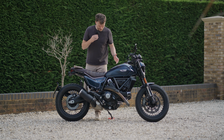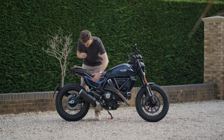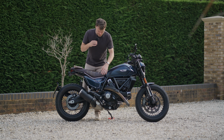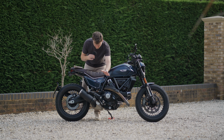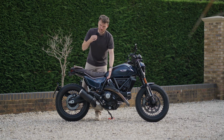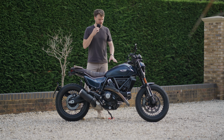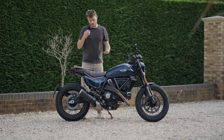For some reason or other, they've got rid of that and they've just kept the one pipe here that tucks right in, and then straight from the back it just comes out and goes down. They join together in this collector box here, this big bulbous thing that would be the first thing to go. But I'm just surprised they've done that. I was wondering maybe that was something paying homage to the original Scrambler from the 1960s. But when I looked online, they didn't have any pipes like this, or maybe I've missed it.